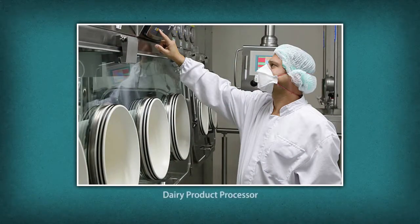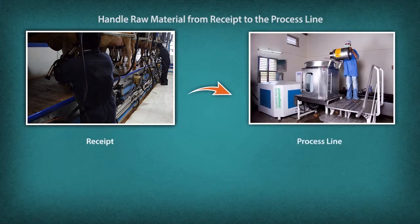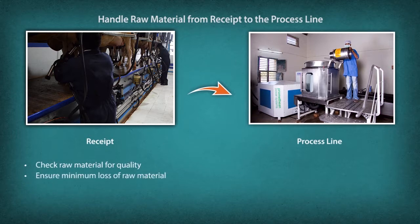Roles and responsibilities of the butter and ghee processor. Let us now take a look at the roles and responsibilities of a dairy products processor. Handle raw material from reception to the process line. Check the raw material for quality. Ensure minimum loss of raw material.